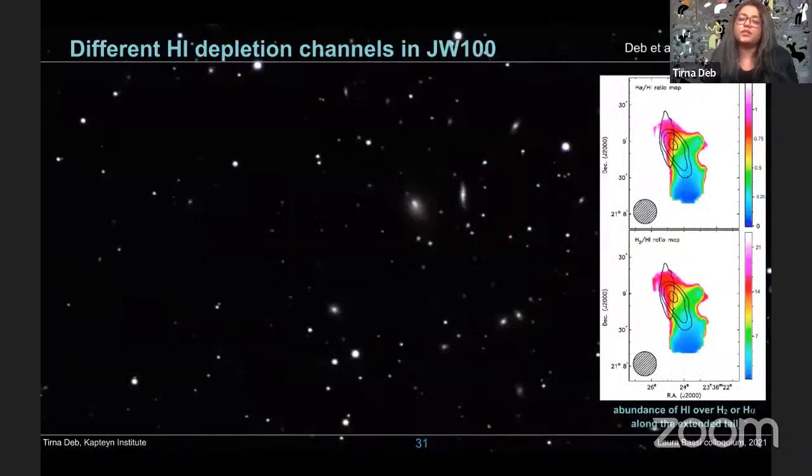And then I was interested to look at the H alpha and H1 and H2 by H1 surface density ratios, and to see if there is any abundance of any gas phase in the tip of the tail. And we see indeed there is abundance of H1 over the other two gas phases in the tip of the tail of JW100.